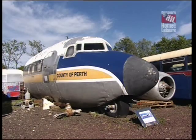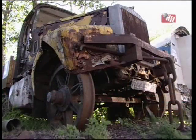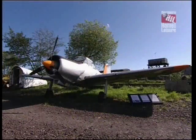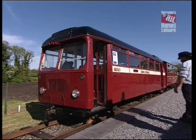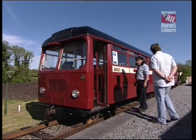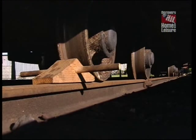It's not just railway history that Michael has been trying to preserve. He's also amassed an amazing collection of old buses and planes that he's saved from the scrap heap. Now, Michael, this looks like a bus on railway wheels. And that's what it actually is. It's been a bus converted to run on rail as a carriage. Where did it come from?